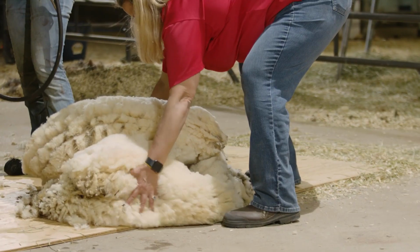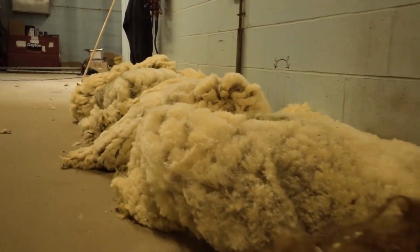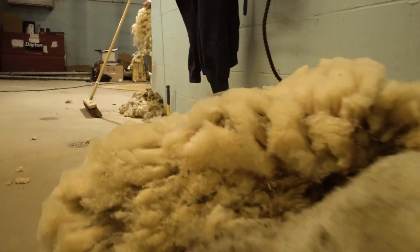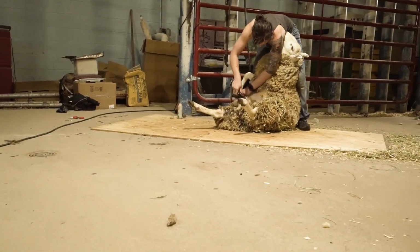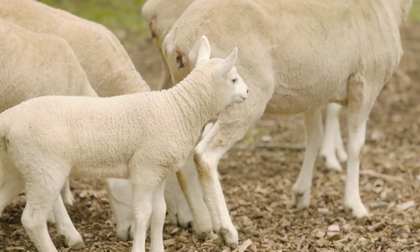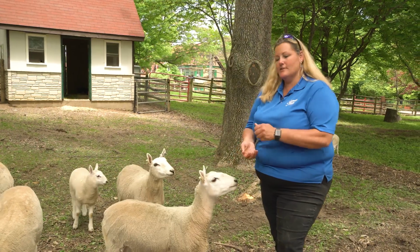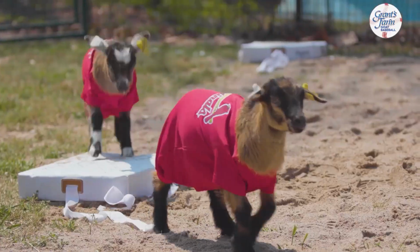So once we collect all of the wool, we'll try to find someone in the local community that can use the wool. So wool is very desirable, not only because they make clothing out of it, but also blankets. And another fun fact about wool that a lot of people don't know is that it's also part of the inside of a baseball. So there's actually 450 feet of wool inside of every single baseball.